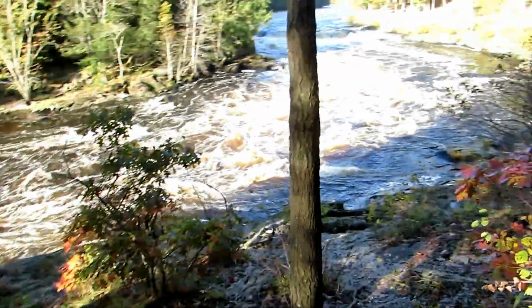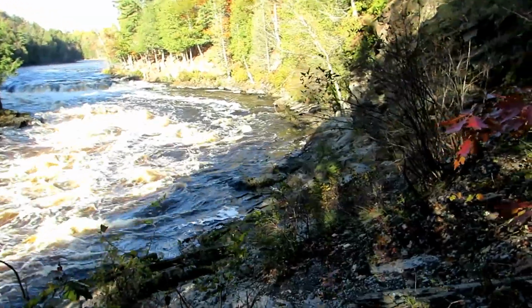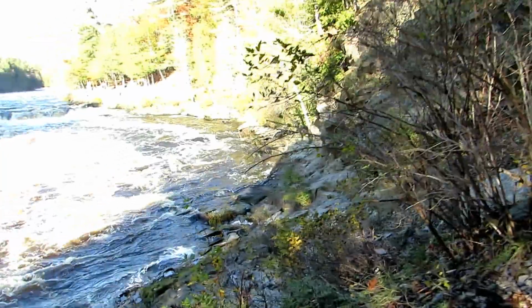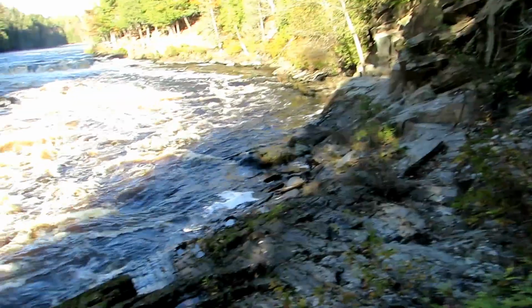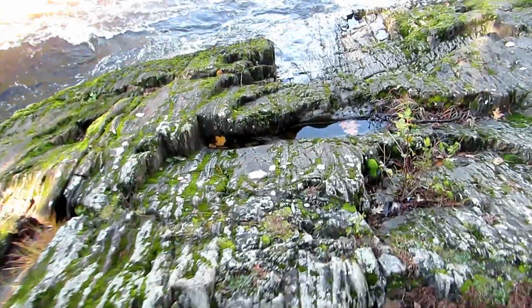The other day when we made that video, there was a dark spot on the rocks over here where it looked like somebody had been doing some digging, or I don't know, it just looked like it was open. So I'll come over here and take a look at that area. Whoa, that's slippery.